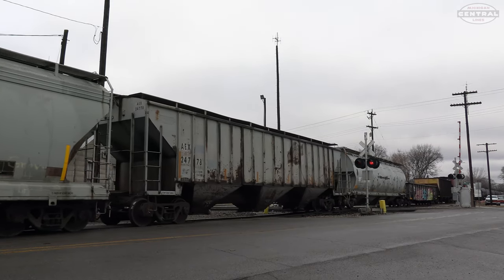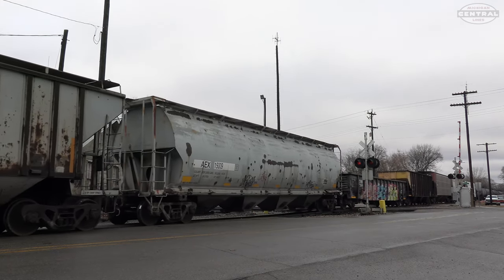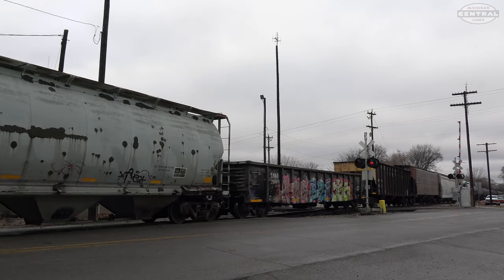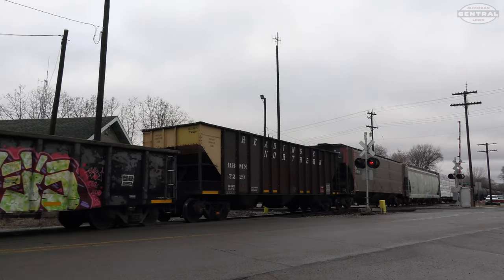Milan Depot is now the crew base of Norfolk Southern Locals B71 and B73. The Diamond is a one-way low-speed diamond which slightly lifts the Ann Arbor Railroad trains up over the Norfolk Southern Main Line. Speeds are limited to 10 miles per hour for the Ann Arbor on this diamond.